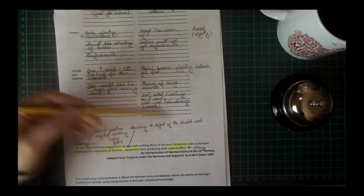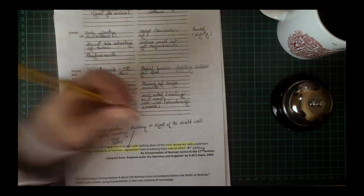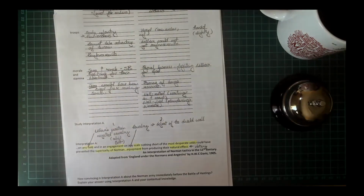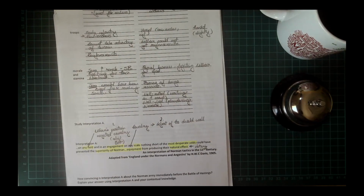So, that's your notes. What this would then do is form two paragraphs. You don't need to do it in that order, I was just going left to right. And for each one, just as we did when we looked at our example on claimants for the throne, you need to take either a quotation or part of the argument, tell me what it means, and then tell me whether you are convinced by it or not.